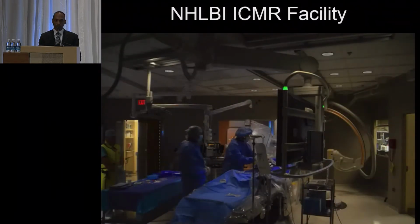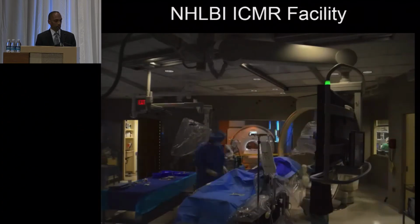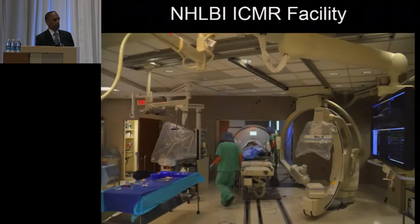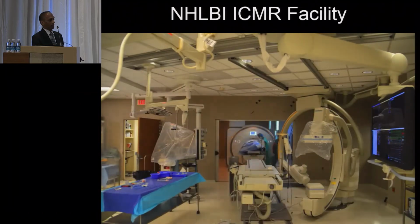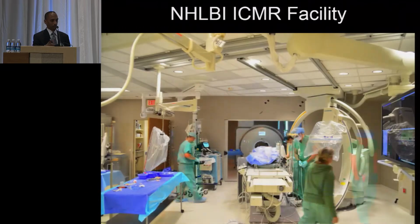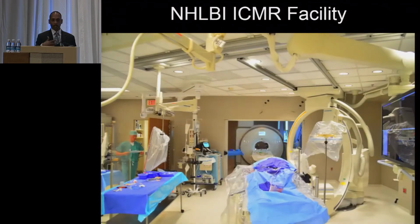Here's the same facility at the NIH where I also do some time, and this is an example, a sped up movie obviously, of patient transport into the MRI. We do the procedure there, and then the patient gets packaged up and brought back, just to show you how it works.